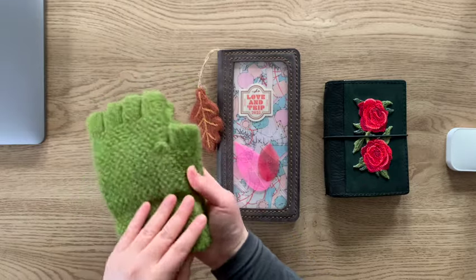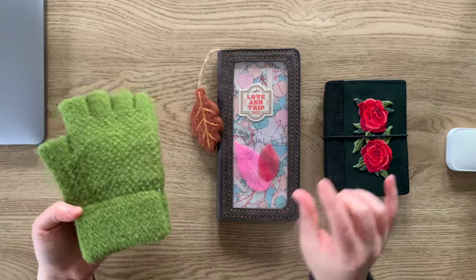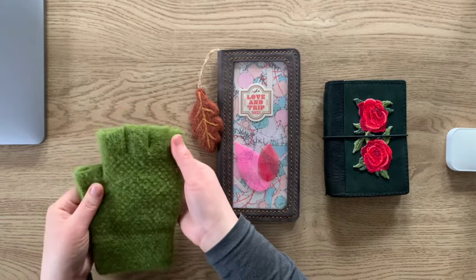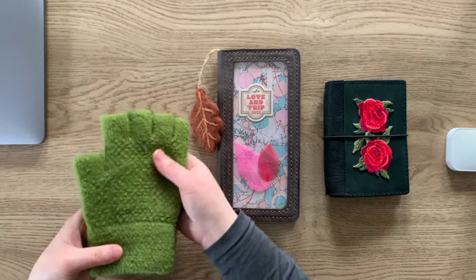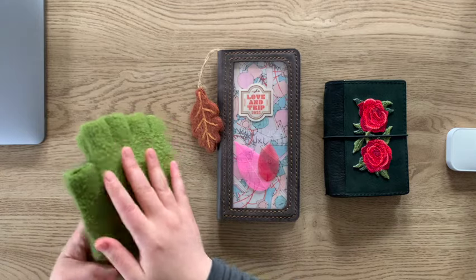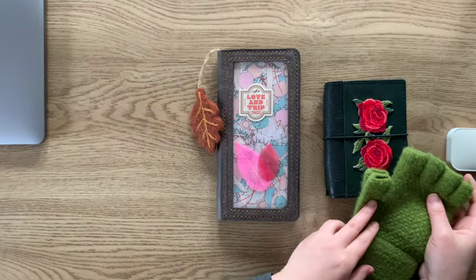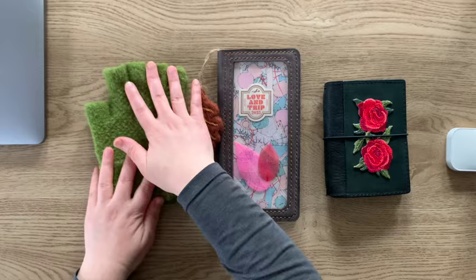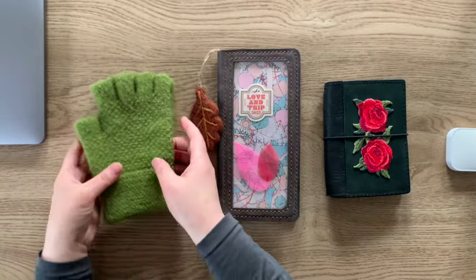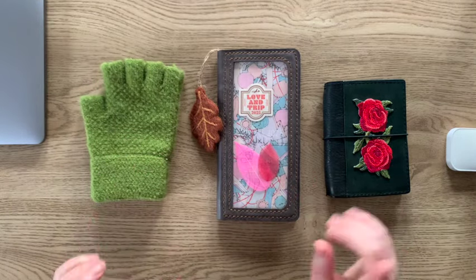fingerless gloves from the same gift shop, and I love that they have all of these really cozy and cute things. I just loved the color of this as well. It's a different kind of beautiful green, but I just thought that it was so cozy, and it matches really well with some of my setups as well. So just some cute gloves that I've been carrying around, especially because it has been getting extremely cold here.